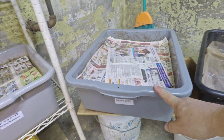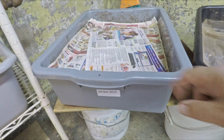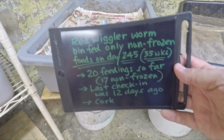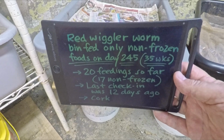Over here in the corner of my wormery is a bin which has red wigglers living in it. Red wigglers that have been fed only non-frozen foods for quite some time now. Very shortly after the launch of the system, we might have given them a few frozen meals, but early on we decided we're going to make this the system that gets fed not frozen foods.